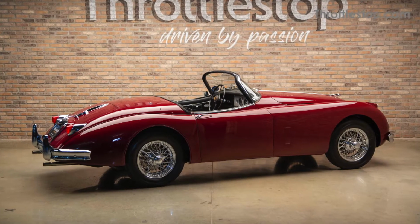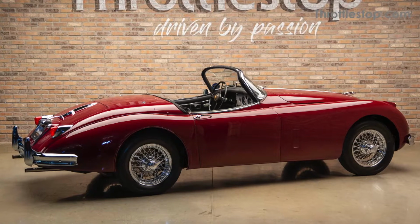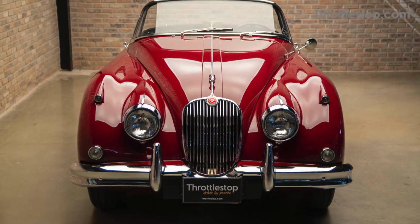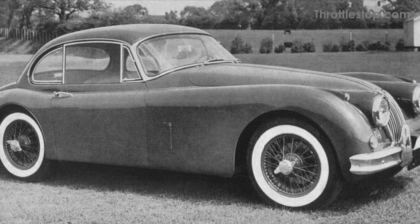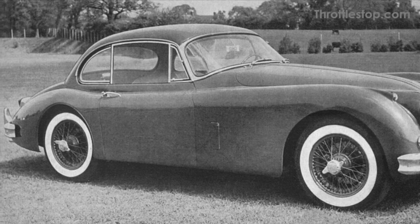This 1959 Jaguar XK150 open two-seater is a timeless classic that emotes the essence of stature, class, elegance, and undeniable head-turning craftsmanship. Extremely rare, the production of this model ceased in 1960, with less than 3,000 of the cars produced.